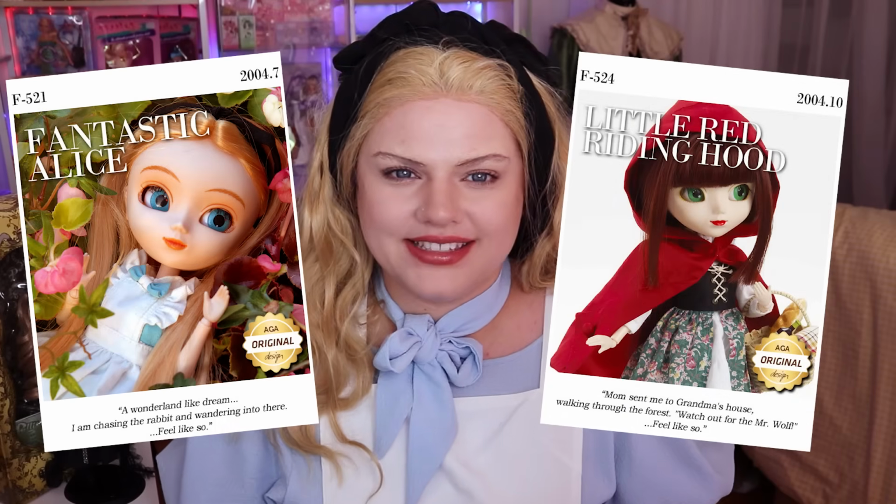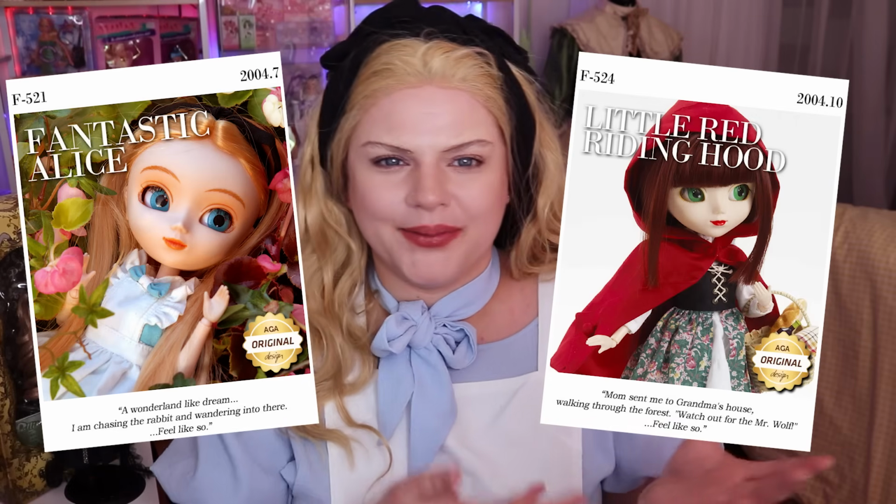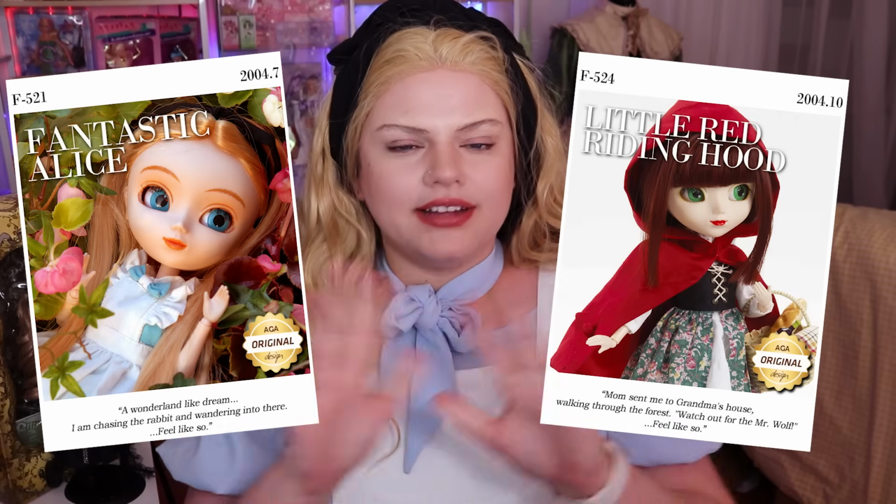Along with the Anne of Green Gables doll, a Fantastic Alice in Wonderland inspired doll, as well as a Red Riding Hood inspired doll would be released. These are original designs, but are obviously inspired by other works of media. So we don't have collaborations yet, but we do have AGA taking inspiration from other works, which is totally fine. I'm not trying to say that's a bad thing. That's fine.